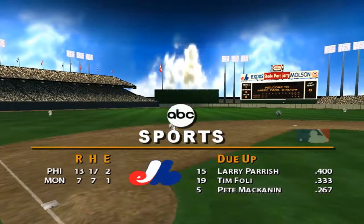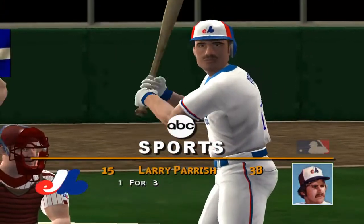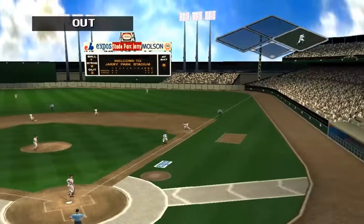Going into the bottom of the eighth inning. The Expos trail by 6 runs. Coming up, he's 1 for 3. Larry Perry. It's a ground ball. He makes a leaping catch. One out now.